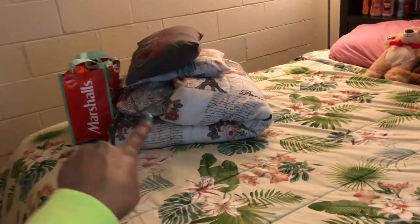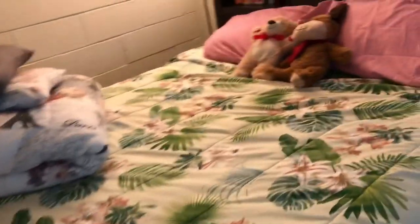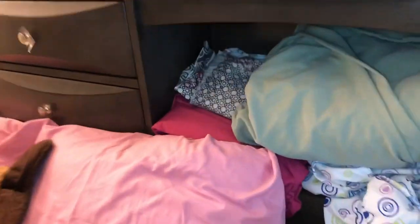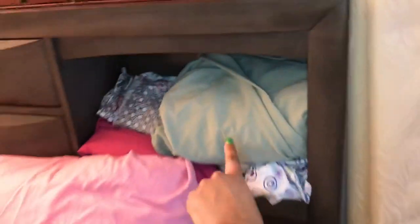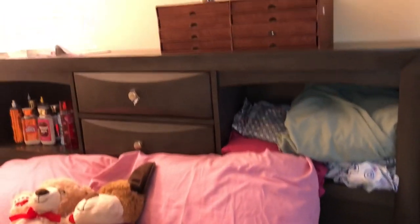Let me come over here. Please disregard that. I was doing laundry, so I just sat that right there for now until I put it away. I just have fitted sheets and stuff right here, kind of random, but I didn't have anywhere else to put them, so I just put them right there, which is fine. And then I have my jewelry in that.